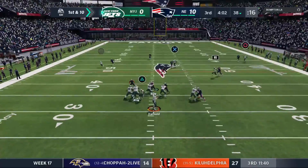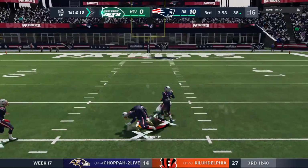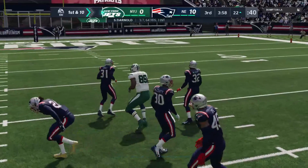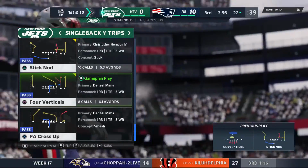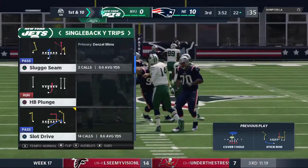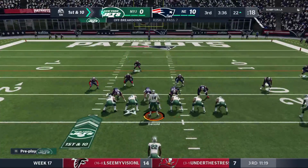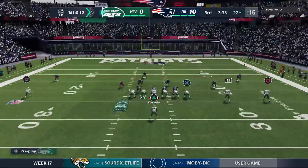Back to throw, Darnold. He's going up top for Herndon down. And that's caught inside the 30. And all the way down to the 22-yard line. Big yardage that time for the Jets. Even 40 yards. So the big play gets them all the way down to the outskirts of the red zone here for 1st and 10.